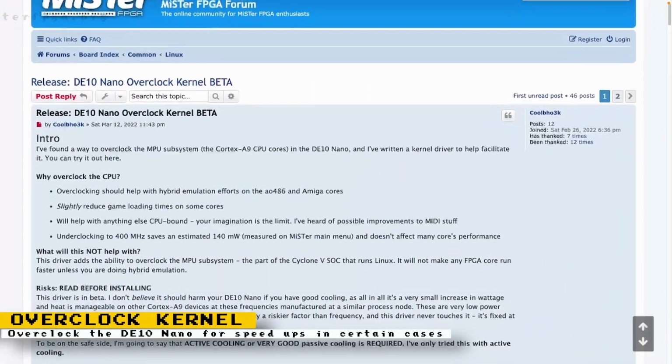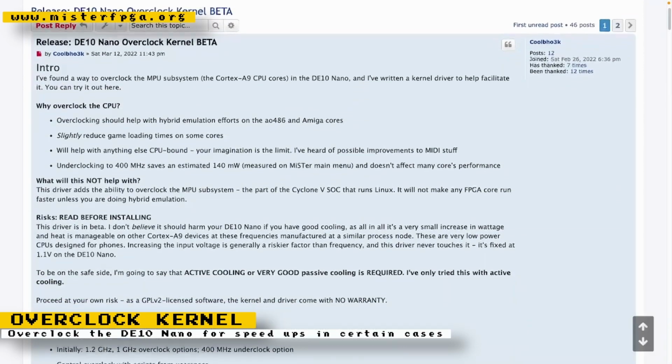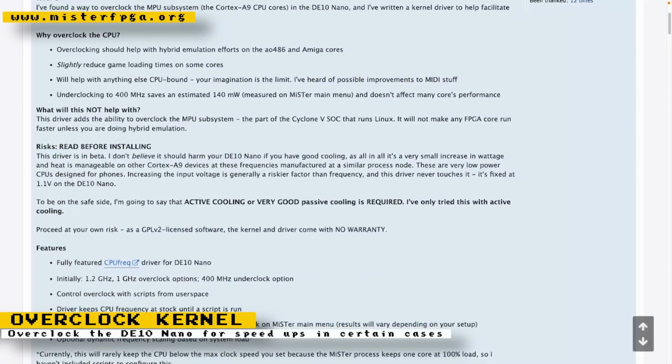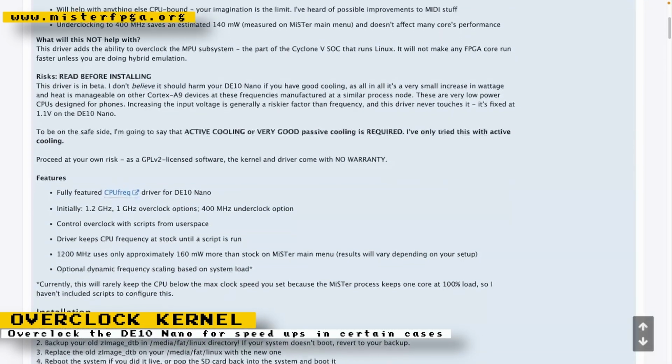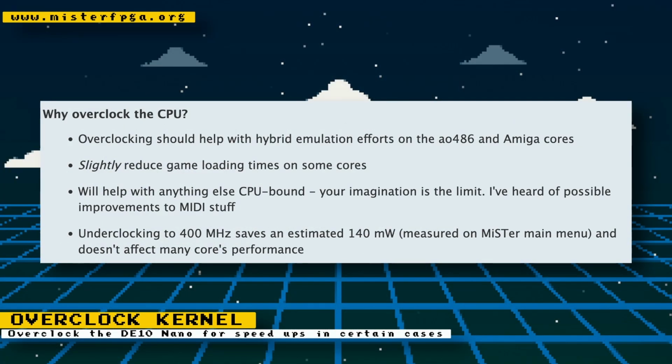An overclocking kernel is being developed for the MiSTer project. In the MiSTer FPGA forums, user CoolBHO3K found a way to overclock the Cortex A9 CPU cores that are on the DE10 Nano. Why would you want to overclock the CPU? Well, it will help with hybrid emulation efforts where some parts of a core would be implemented on the FPGA and others would be implemented in software on the Cortex A9 CPUs.